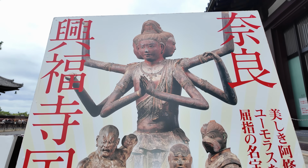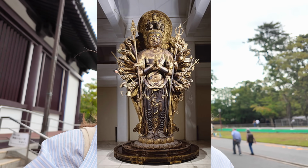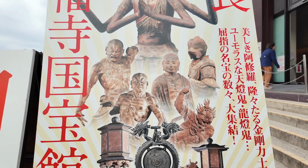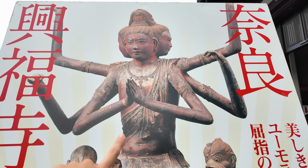And then they also have 2 huge statues, one of Shaka Nyodai and a super, super big one of Kannon, who is everywhere. You also see here at Kiyomizu Temple. Really, really cool, like 13th century stuff. It's been preserved for a very long time here. But my favorite one is gonna have to be Ashura. And maybe, truth be told, it reminds me a little bit of Zoro from One Piece. Really cool place. You should definitely pay the money to go inside here.